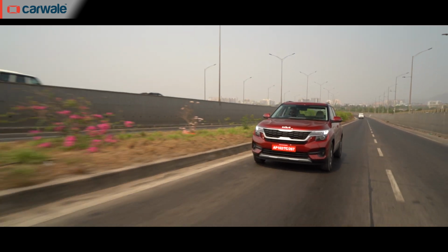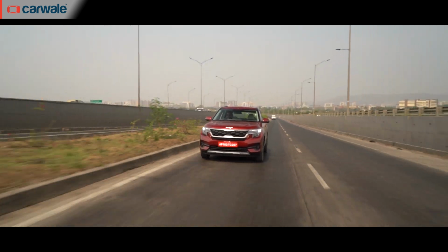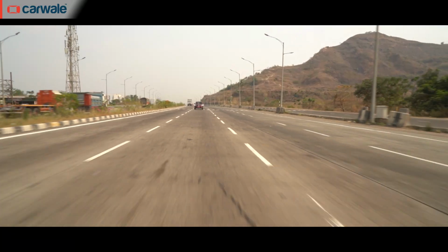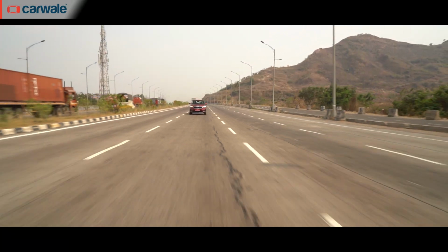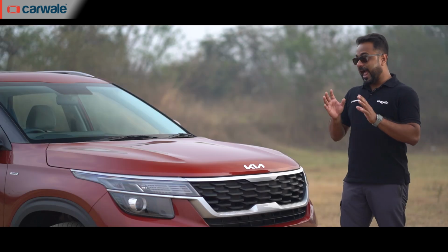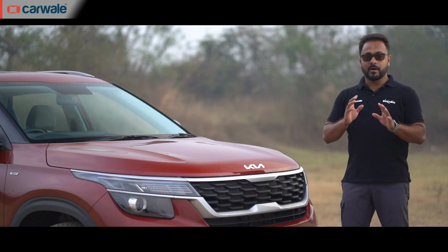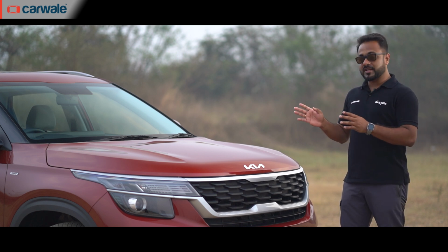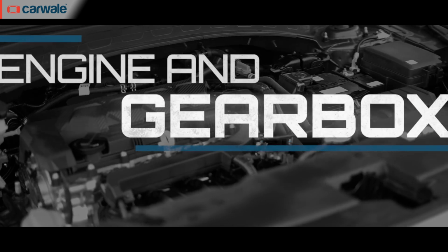We plan to give you an idea about how this SUV sprints, how its in-gear acceleration is, its fuel economy, ride and handling, and more parameters. We will also get to the actual measured space inside, but in the later course of the video. First, let's get to this IMT version's real-world performance.